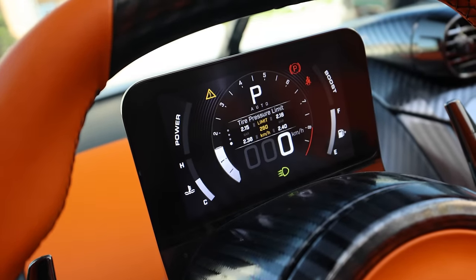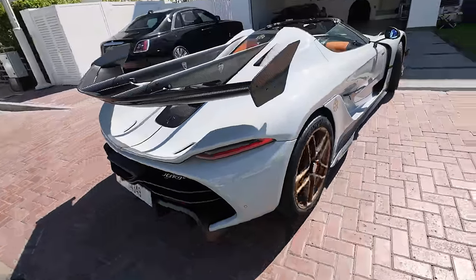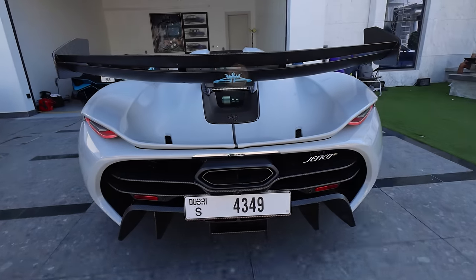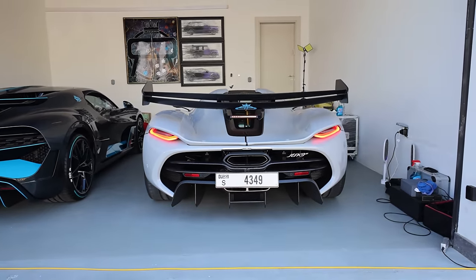The fastest revving engine in the world. I mean, the view of the Jesko is second to none. The wing on the attack is just out of control. And the sound of this twin turbocharged V8, I cannot get enough. What an absolute monster. Couple more. Let's hear this thing. Yes!